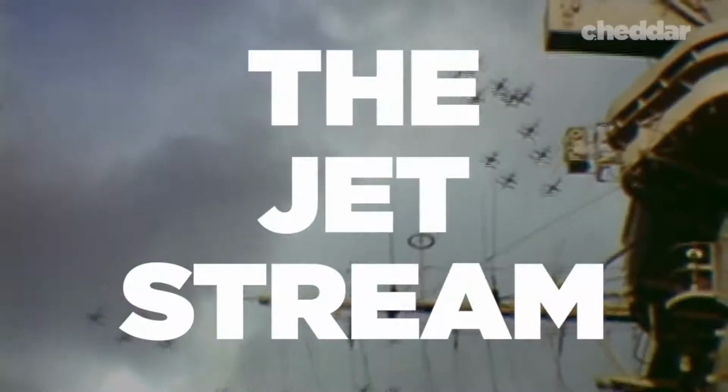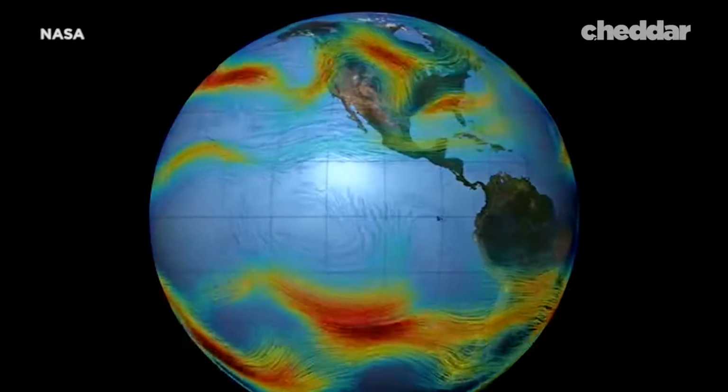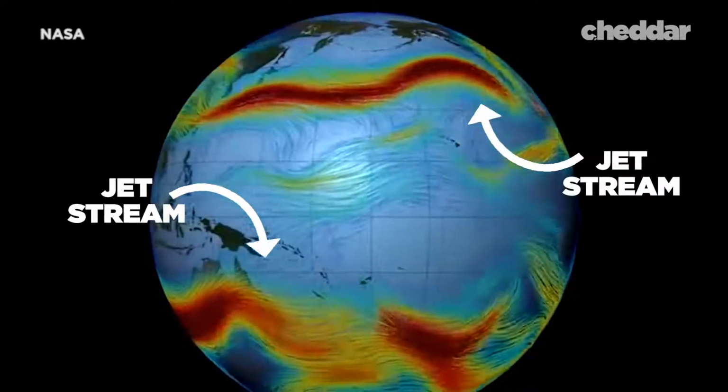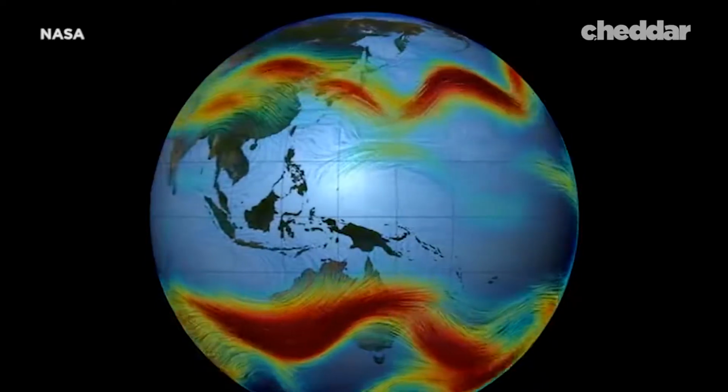Jet streams are very fast currents of air that blow generally from west to east all the way around the world in both hemispheres, in the northern hemisphere and the southern hemisphere. And they reach their maximum speeds at altitudes of around 30 to 40,000 feet. And of course, that's a typical cruising altitude for a large commercial plane.